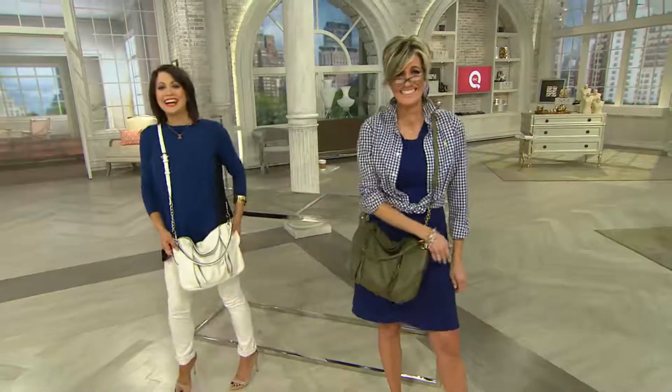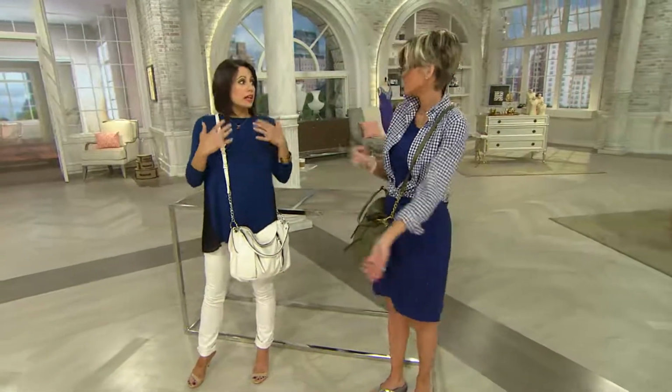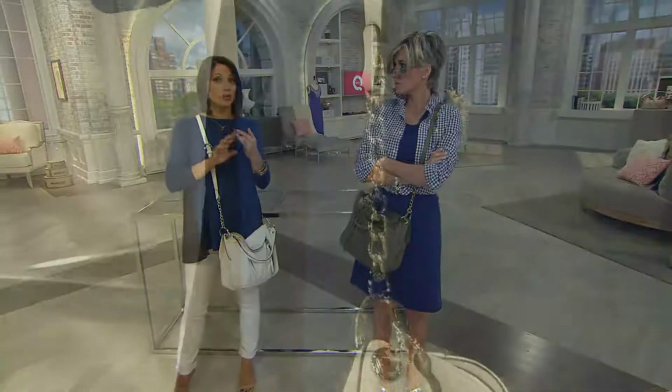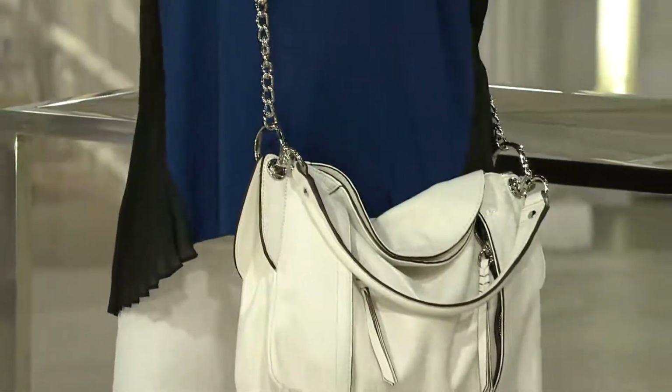I carried this bag to Italy. We went with my family. I have a 3-year-old, and it was the perfect bag. And for me to decide, these are the big decisions: what shoes and what handbag am I going to bring on a European vacation when you're walking miles? But you really want to.